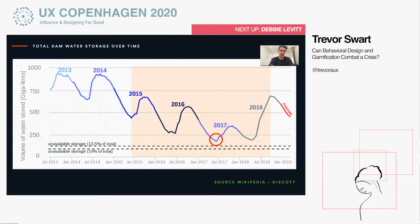This is another graph to show you the storage of the dams over time, and you can see that in 2015, it really started to decline. Our wet season is in the winter time, and that's the high point, and the troughs are the summer times when we're using more water. 2017, where that red circle is at the bottom there, is about when we started noticing what the problem was, and that our dams were at about 30%. The issue was that we were also going into the rainy season, so how could the city even get people to really take notice of the problem?